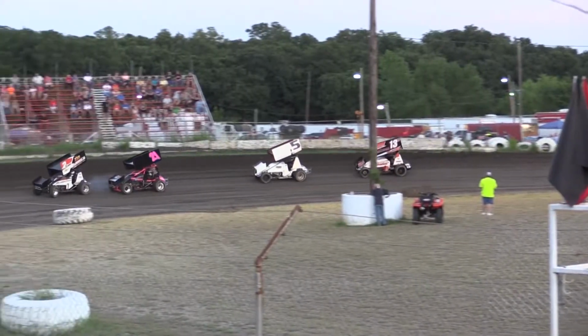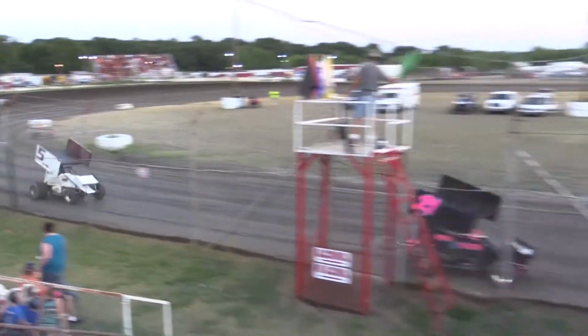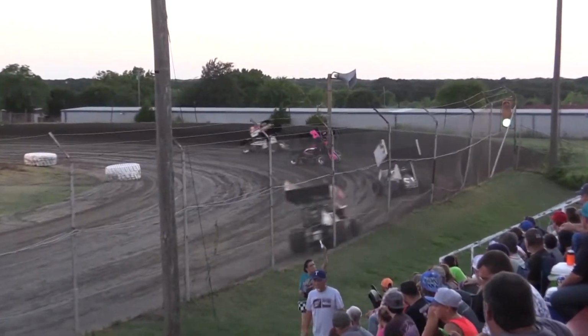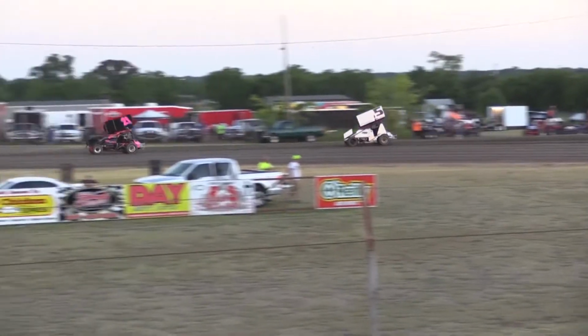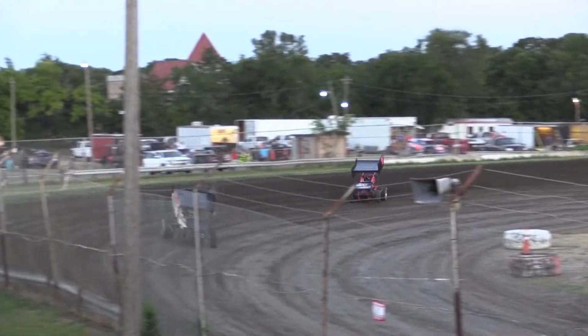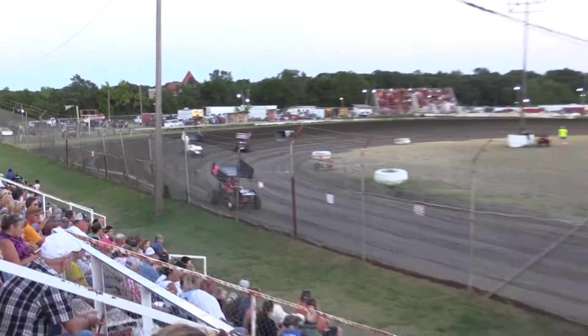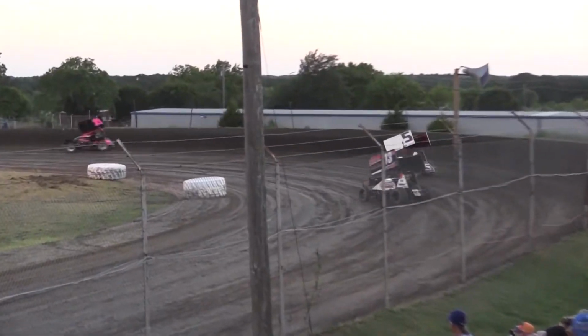Tucker Dowdy going to lead them to the green, this time out of turn number 4. Tucker with a good run down the front stretch into turn number 1. Michelle Melton a little bit loose right through the middle, but the car gets good bite on the exit, and she rockets down the backstretch into turn number 3. Colton Goodwin very tight coming in. Chance McCreary looking to the inside, can't quite seal the deal coming out of turn number 4.